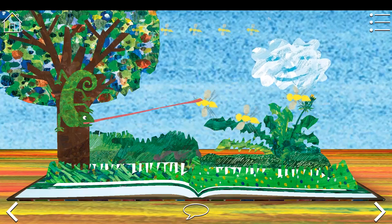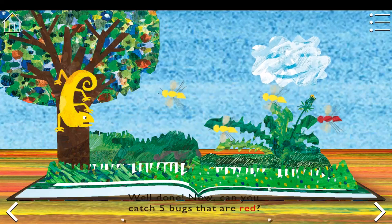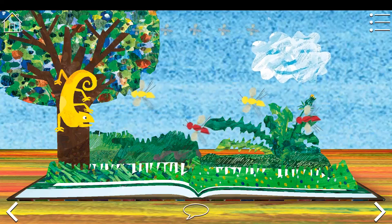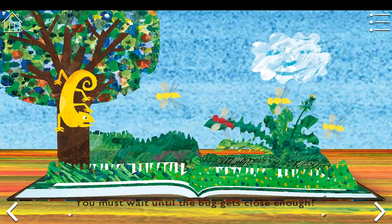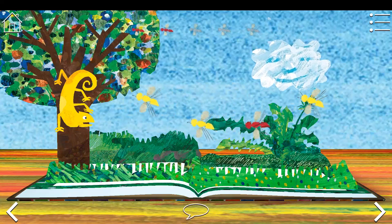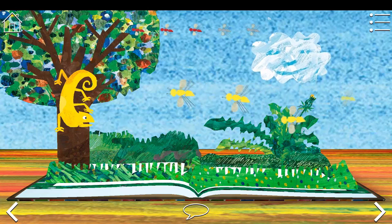1, 2, 3, 4, 5. Well done! Now, can you catch 5 bugs that are red? 1, 2. You must wait until the bug gets close enough. 3.